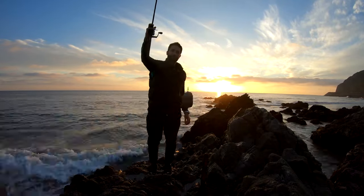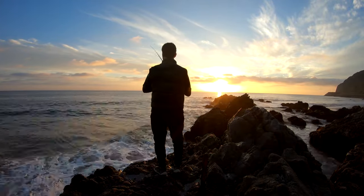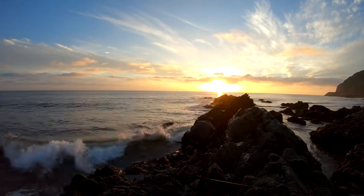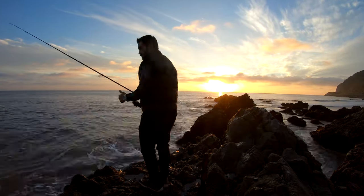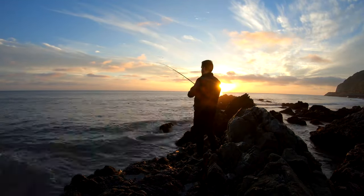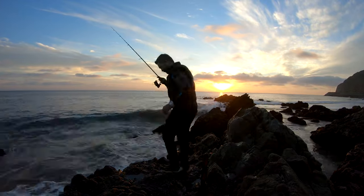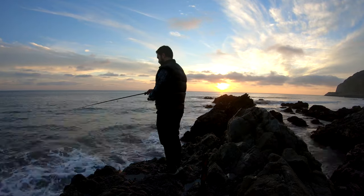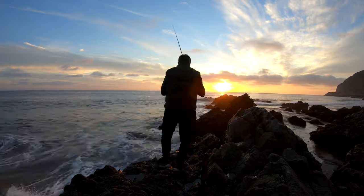Man, what a beautiful location. What a beautiful day to be fishing. I love this area. The only catch about this area is you have to come at low tide to have access on this rock. In high tide, this entire rock is submerged. But if you come at low tide and if you don't have any bait, that's okay because you can harvest all the mussels you want on these rocks.